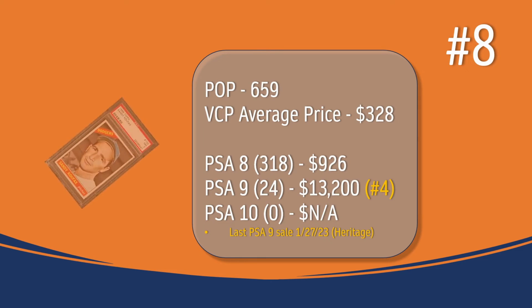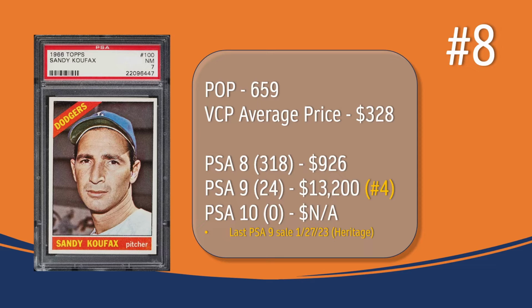At number 8, we have the Sandy Koufax card, the last playing days card of Sandy Koufax. In a PSA 7, there have been 659 graded copies with a current VCP average price of $328. There have been 318 graded a PSA 8, and they sell for around $926. There have been 24 graded a PSA 9. The last PSA 9 sold in January of this year through Heritage Auction for $13,200, placing the Sandy Koufax at the number 4 spot in terms of PSA 9 values. And there has not been a card graded PSA 10.